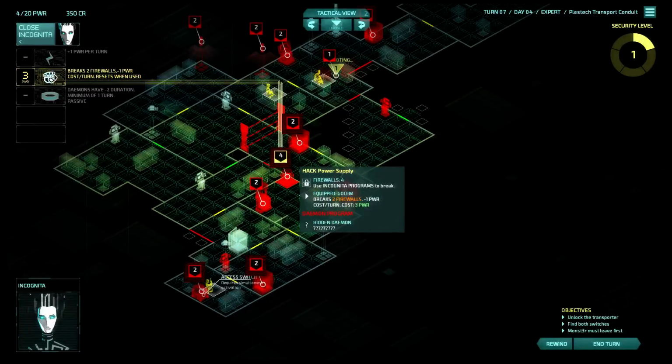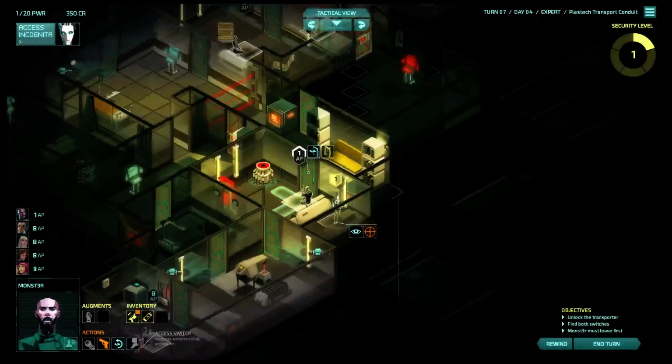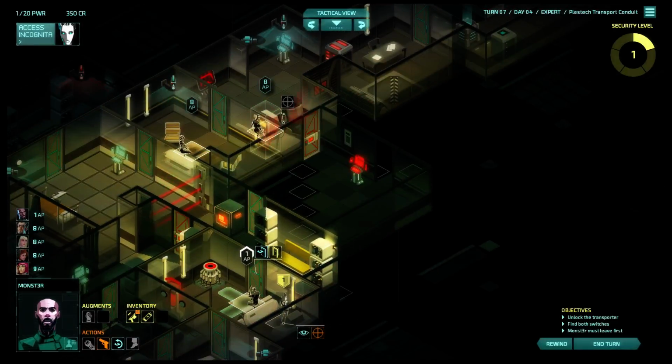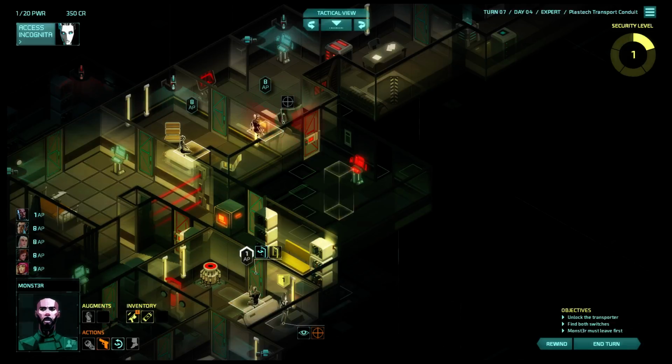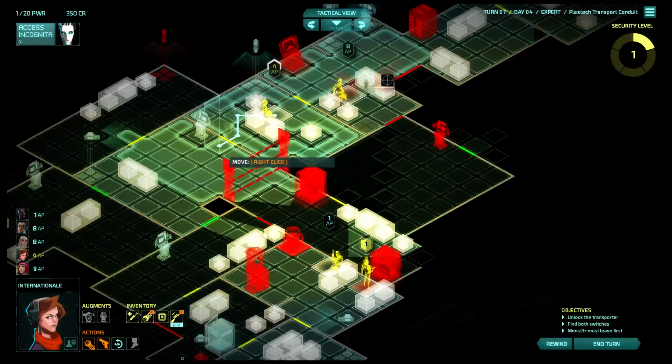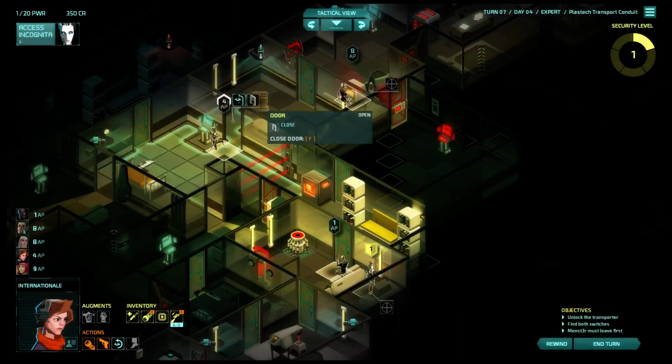Four firewalls with a daemon. And we have to use our hack program on this right now. This camera's rebooting. That means one of those cybernetic guards with the reboot aura is patrolling through this room. Those guys are so annoying. Alright, that means we need to commit you to getting out of this room quickly.